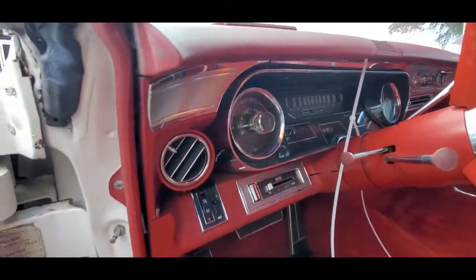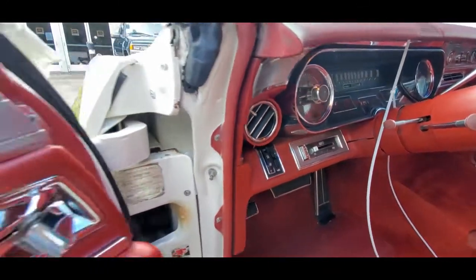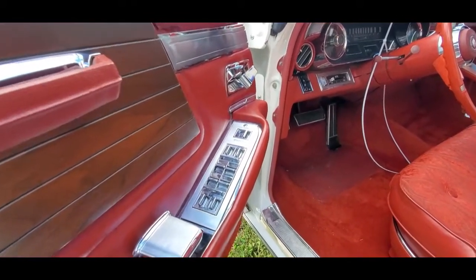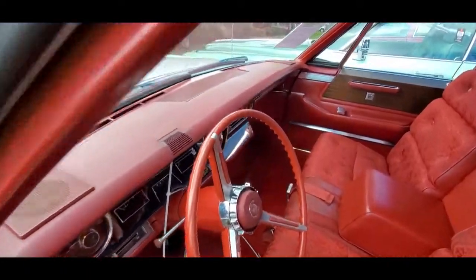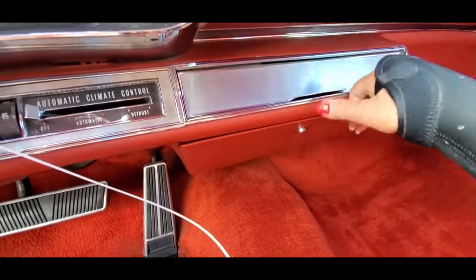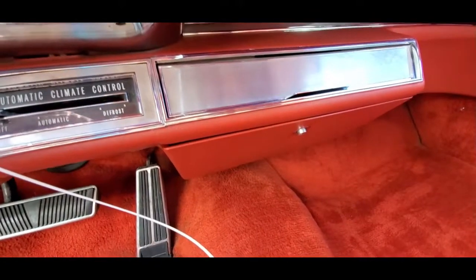Of course, you've got absolutely everything from the Sentinel to the climate control, full power assortment of windows, including the vent windows, telescopic and tilt steering. I mean, this is a Fleetwood, folks. I want to see if I can. The glove box is underneath the ashtray. I'm going to see if I can flip this open. Bear with me a minute.